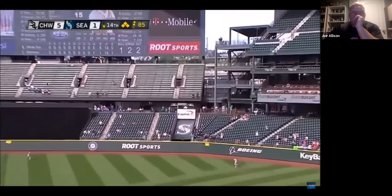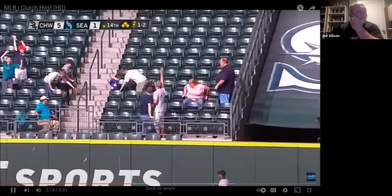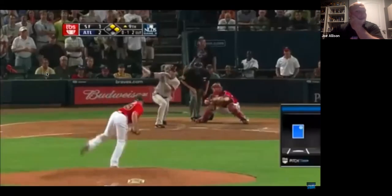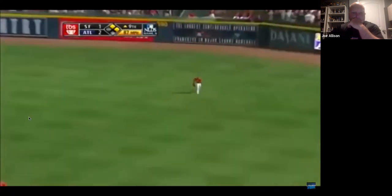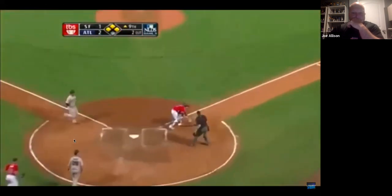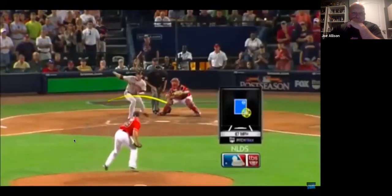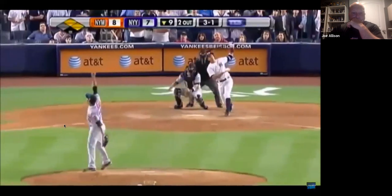Ball deep right center. Let's go. A line drive to right field. It's going to drop in front of Hayward. They're going to Sakawa. Here's a throw to the plate. Not in time.